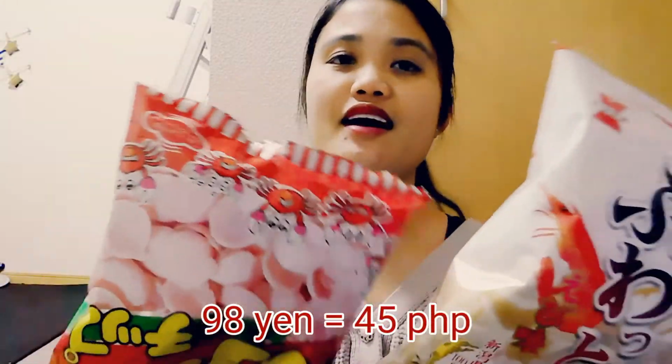Okay, next is, pwede ba namang kalimutan yung snack? So, of course, I bought some snacks. My favorites are seafood. So, usually, binibili ko talaga shrimp snacks or crab snacks. Okay, so these are crackers, kani for crab, and ebi for shrimp. So, let's check the price. I know magkapareho lang ito ng presyo. Oh, this is worth 98 yen each. 98 and 98. So, let's convert 98 plus 98. 98 times 0.4599. That's worth, again, 45 pesos. And 45 pesos.